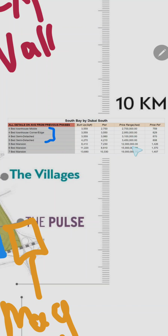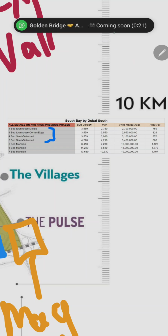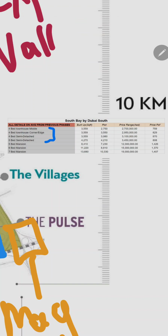The mansions are a bit too exquisite, as you can see in the sizes and the prices. So I will not recommend them unless you want to live in them yourself. As for investment purposes and even for good rentals, the townhouses and the semi-detached are a complete steal in this. Moving ahead, we will be taking a look at the payment plan. Before that, we will also take a look at some renders.